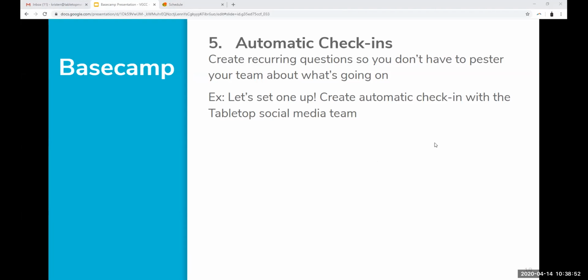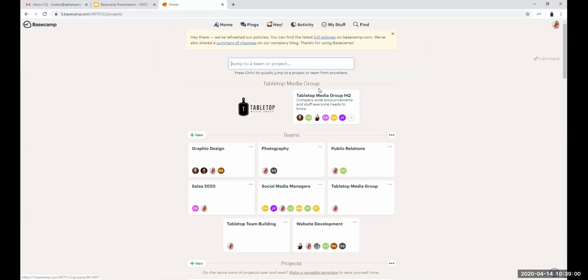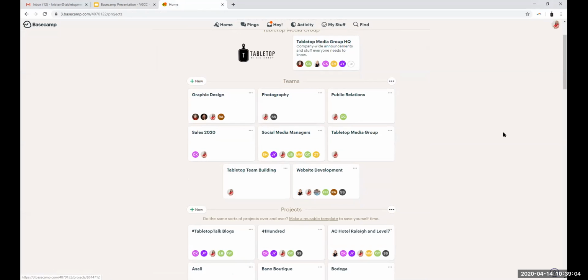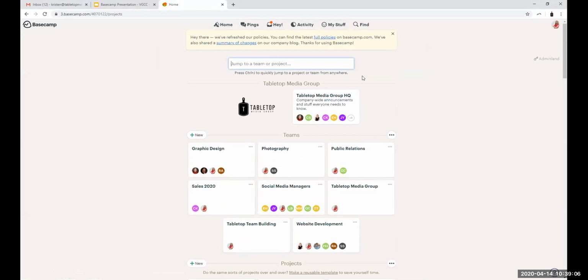Thank you. All right, so automatic check-ins. We're going to set one up. We're going to create an automatic check-in with the social media team. You can create these check-ins company-wide, on your HQ, on your team, or even on a project. So keep that in mind that these tools can be used across your HQ, team, or project.